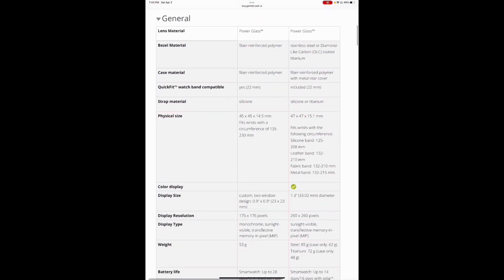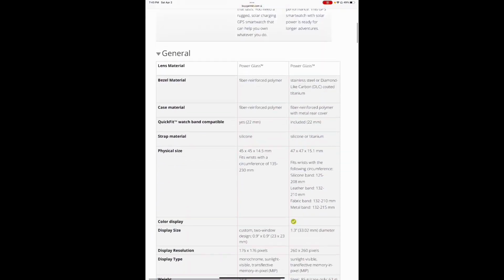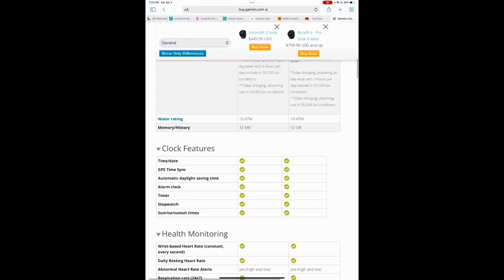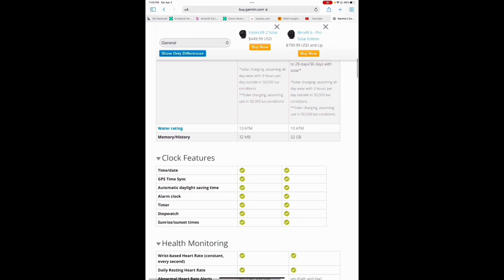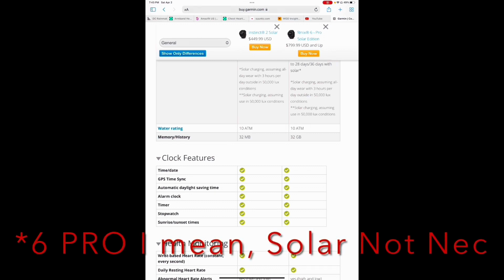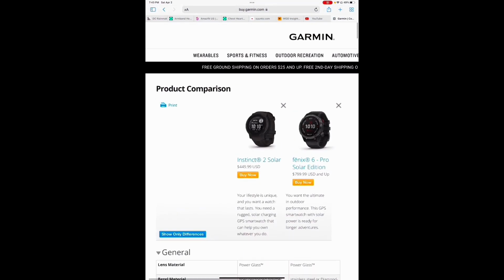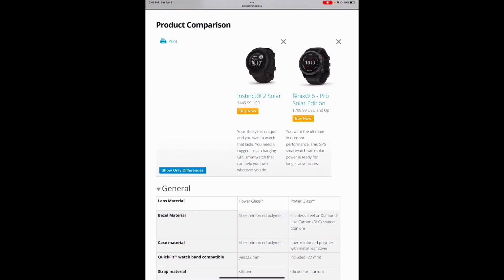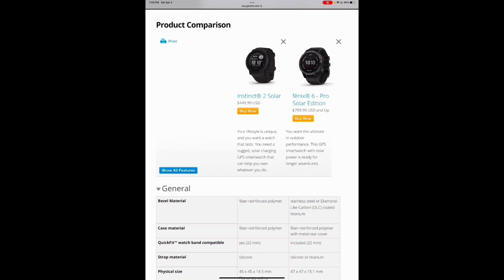If you ever want to figure out what you're looking at with any of these watches, you scroll down and then scroll up for 1 second and it'll show you the watches again at the top. Sometimes you can lose track of which one. So the Instinct 2 Solar is on the left, the Fenix 6 Pro Solar is on the right. You could just look at this as the Fenix 6, which is oftentimes today a much cheaper watch. And so the primary thing, you just look at this blue button on the left, you say show only differences.